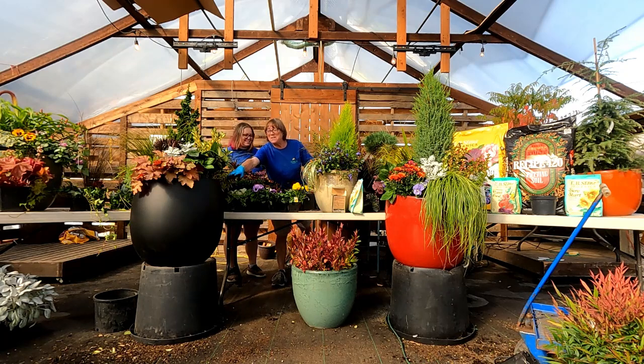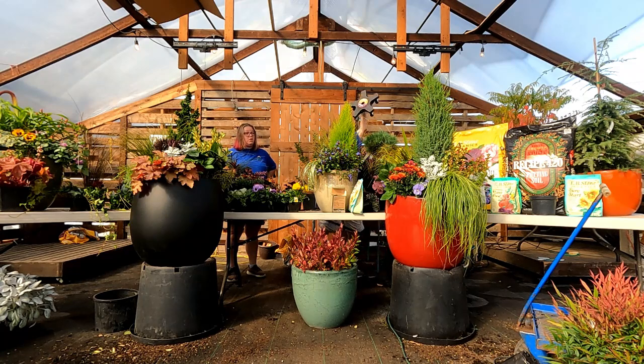When you're doing something this big, either plant it where you want it, or start it in one of these, so that you make it movable. That way you can scooch it where you want it. Those wheels have locks on them, don't they? Yes, it does.